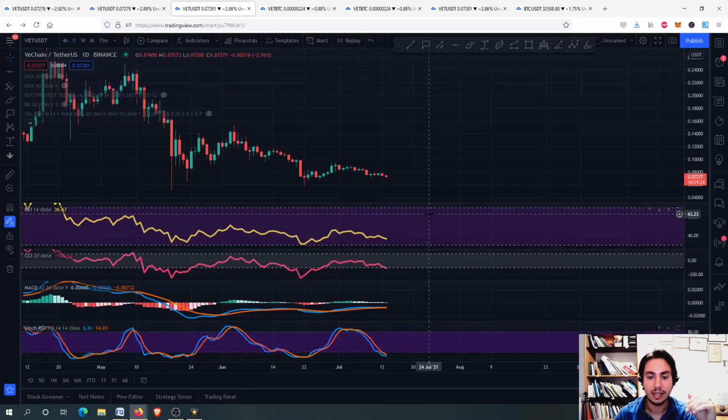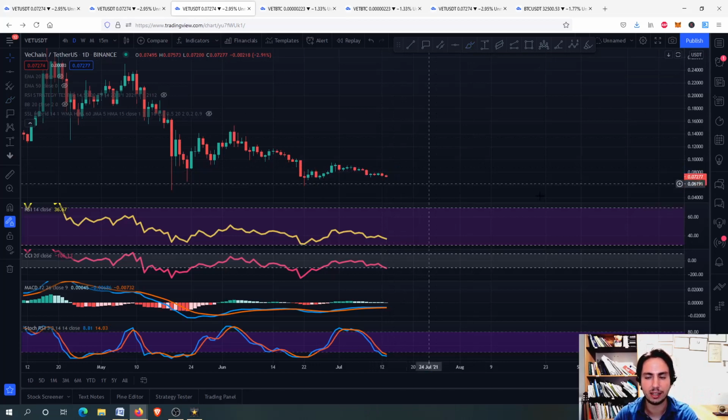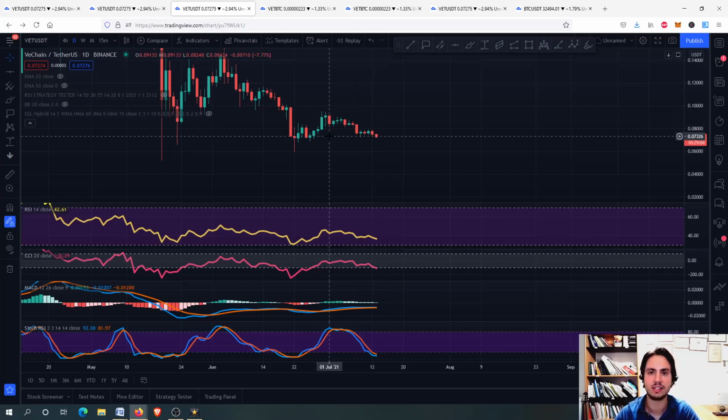So we have, again, 2 out of 3 risk metrics on the daily frame below their limits. So we have a very high chance of having a significant swing high around here again for VECHAIN. Okay, I'm not saying that we might go 60% upwards. I'm just saying that we will have a significant swing high. Whether it is 20%, we will see the resistance levels afterwards. Okay, so for now, guys, we are looking good.